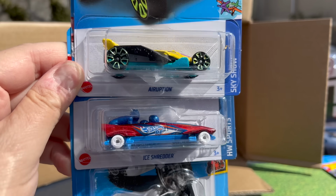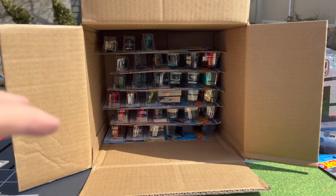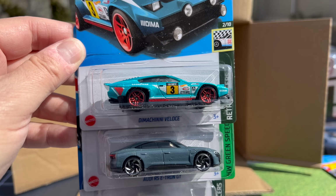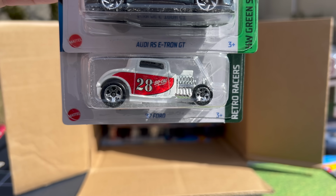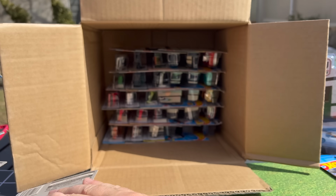Air Eruption, that's nice. Ice Shredder, that's nice. Ducati Desert X, those are nice. Dimancini Veloci looks great in this recolor from the green one with the white rims. There's another Audi RS e-tron GT, and 32 Ford looks nice. Keep those decos vintage and cool, so no complaints there. That one is super cool.